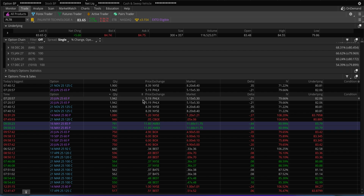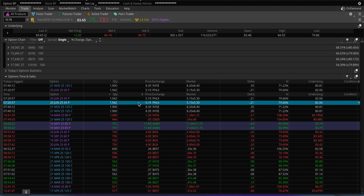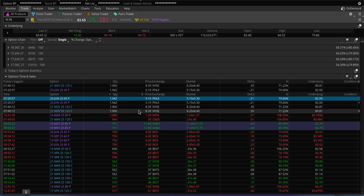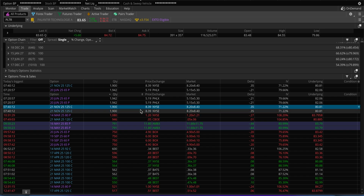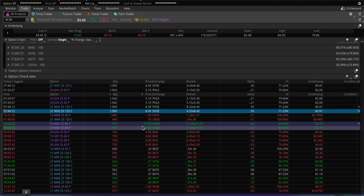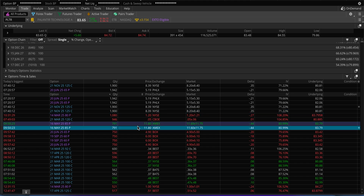I'm just filtering the orders. If we take a look at June, these are the largest two orders that came in, and I'm assuming these were sold to the bidder: the 65 put for June, and November 125 calls. It does look like these are buying calls, and again, these are not significant orders, but of course there are some put buyers as well.